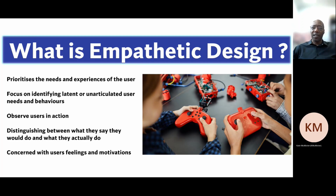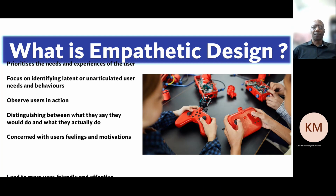To practice empathetic design, designers need to have a deep understanding of the user's context, including their physical environment, cultural background, and social norms. They should actively listen to user feedback and incorporate it into the design thinking process, using methods such as user research, prototyping, and testing to continuously iterate and improve the design.